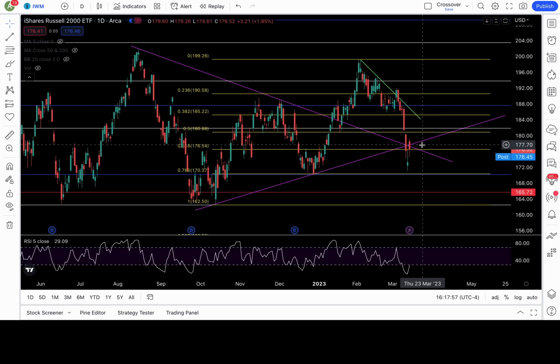Okay, if IWM wants to get bullish, it needs to stay above 176.5, but defending support's not enough. It needs to clear resistance starting with 178, 179.10-ish. Okay, that's the pivot high right here for today. A critical one is at 180.88, 182, and above that is 185 for IWM.